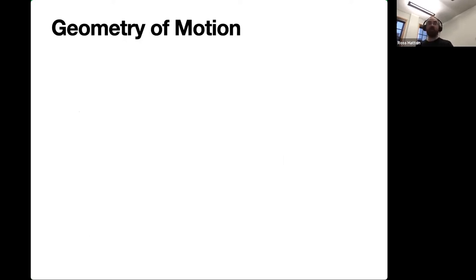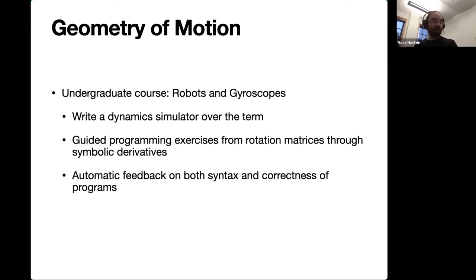The other educational thrust that we've been working on is on the geometry of motion. So geometric mechanics, using geometric reasoning about how physics works, not just about the actual physical motion, but also about the geometry of optimal curves and natural motion that you get under constraints. And so I've been working on this at a couple of levels. At the undergraduate level, I teach a robots and gyroscopes class.